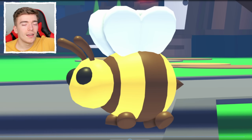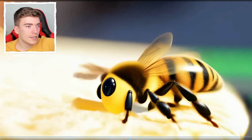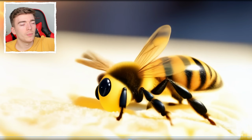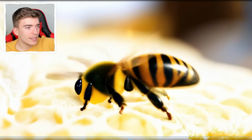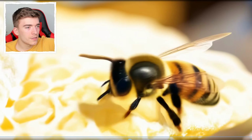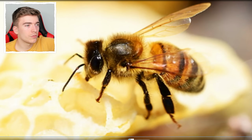This is a bee. I think you all know what a bee looks like in real life. We need these things for the world to survive. Basically, without bees, we're a goner, and it's flapping its wings. Oh, okay, that's a good point. The Adopt Me bee has white wings, but on a real life bee, the wings are kind of just transparent. But I guess Adopt Me didn't want to add that. Is it eating a flower or a sunflower or something? Okay, that's very cool. This is what a bee looks like in real life.